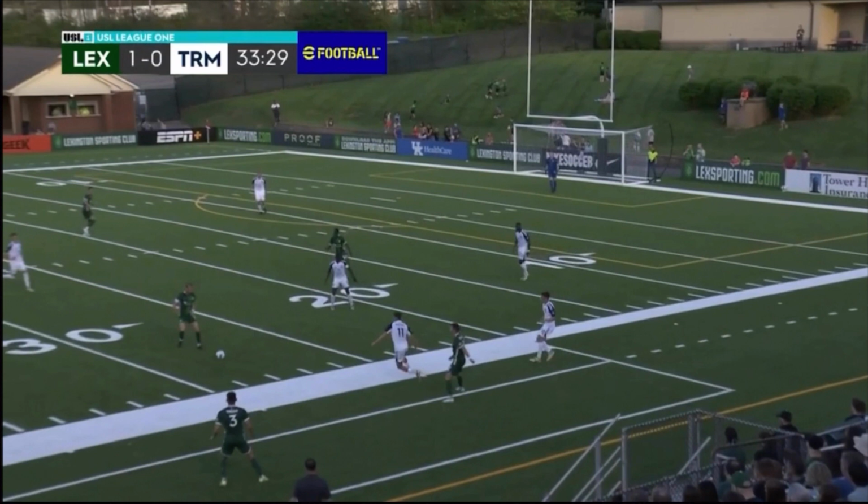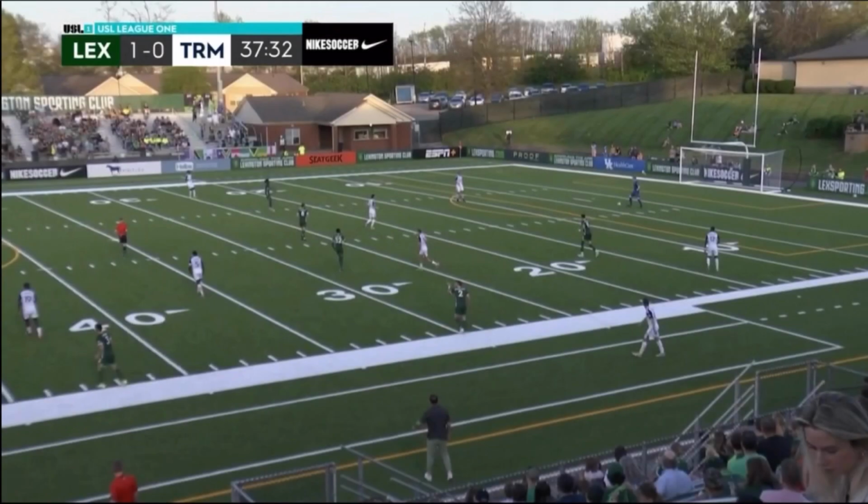You need to know when to take risks and when to play it safe. And that's something that, in my experience at least, wasn't really taught. Again, another clip on defensive cohesion.